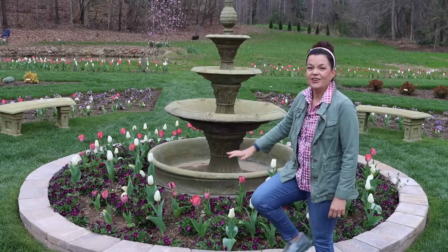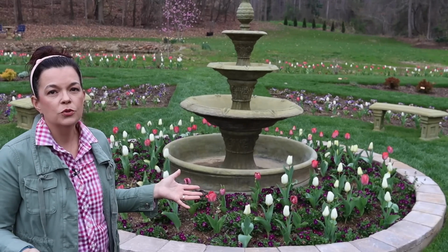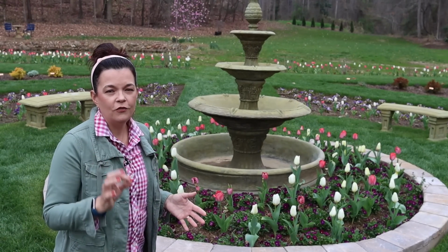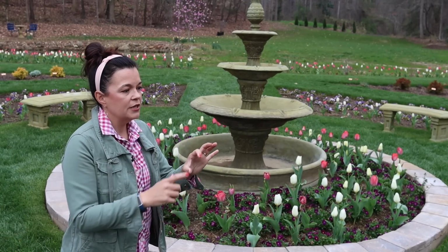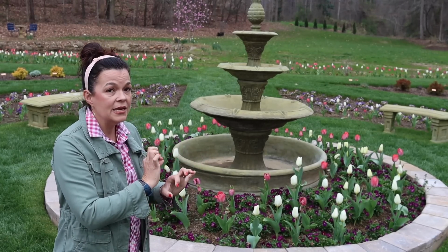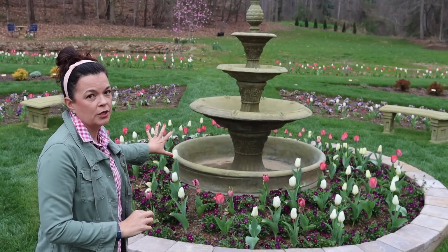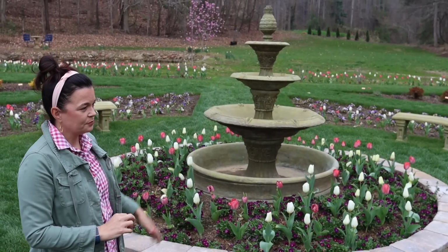What we're going to do here is a beautiful mass planting of the brand new Supertunia Hoopla Vivid Orchid, which is a nice raspberry color, and then it has a thick wide white band around it. So nothing but that Hoopla Vivid Orchid will be in the fountain.